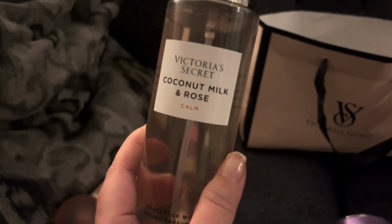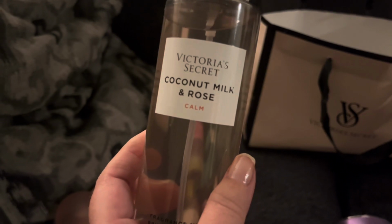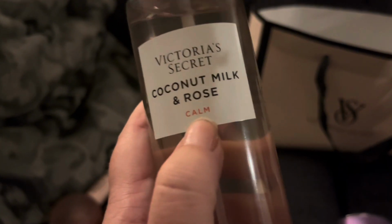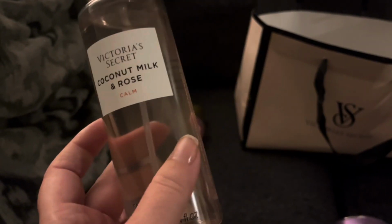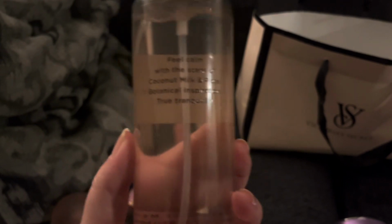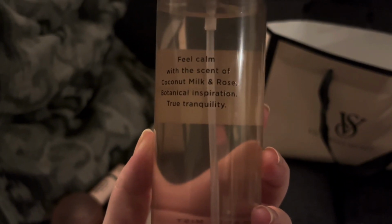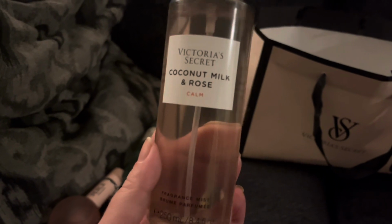But I felt like this is one that would be great for whenever I'm in the mood for it, when I want something that's just calm and comforting. So I feel like calm was the right word for this fragrance, because it's calming and comforting. So again, the back says, feel calm with the scent of coconut milk and rose, botanical inspiration, true tranquility. And I think that's correct for this fragrance, because that's what it makes me think of.